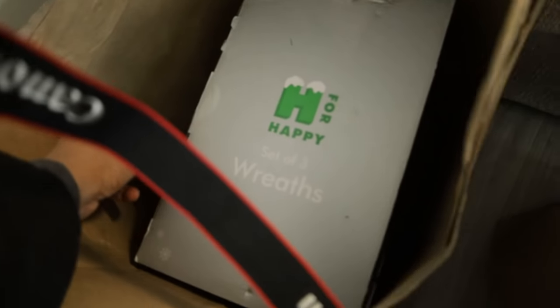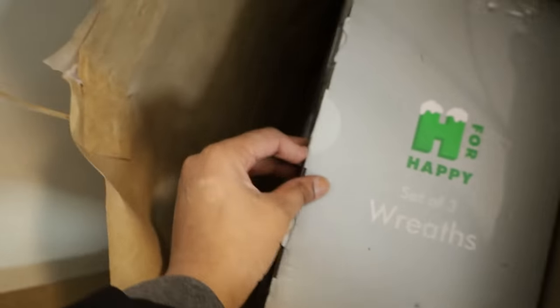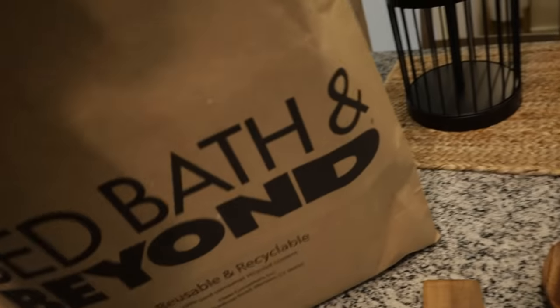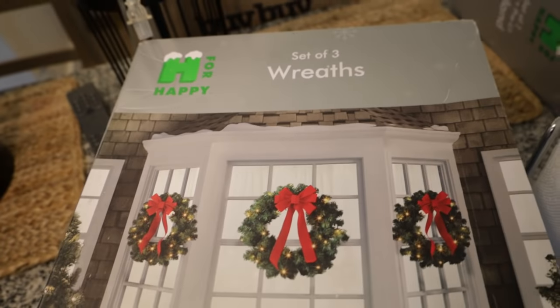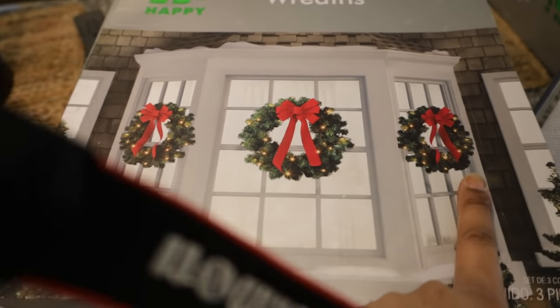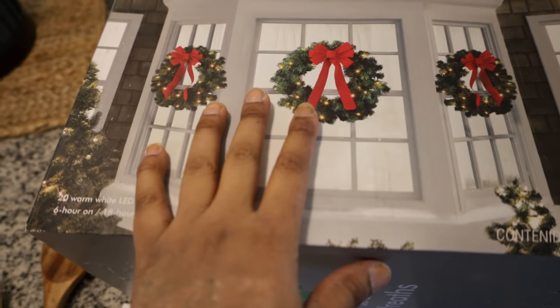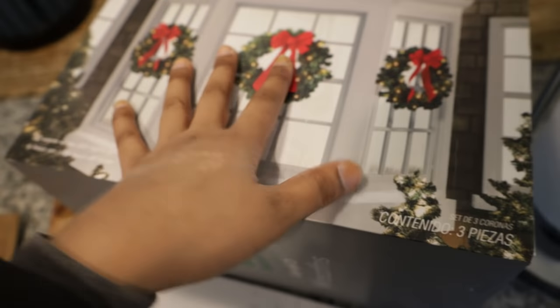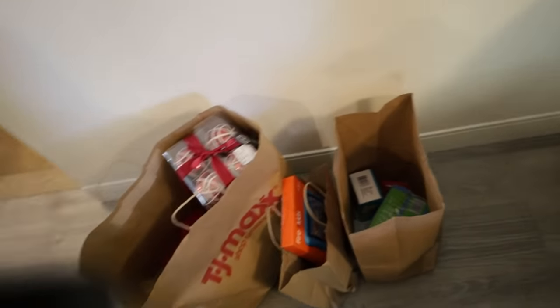And then I got a set. Here it is. Let me just put it up here. Grab this bag. So I got a set of three wreaths. I don't need three, I just needed one, but since I have three, I'm just gonna use one for our back door. So one for the front door, one for the back door, and I'll probably give one to my neighbor next door.